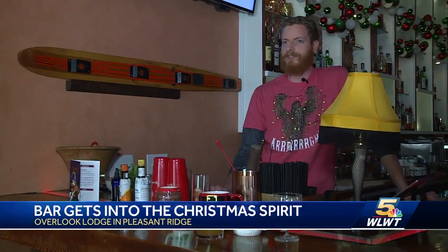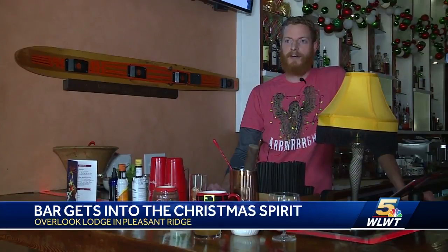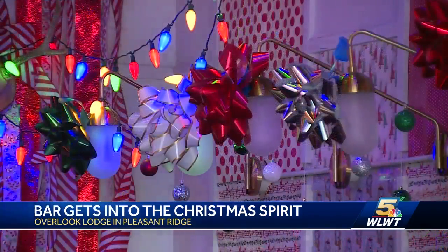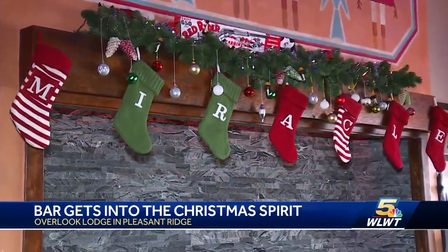The Snowball Old Fashioned is definitely high on the list. The Jingle Ball Nog. It's our holiday eggnog, that's very high on the list. Gingerbread flip. We want to bring the joy of the holiday spirit, put it in your glass, and make a reason for you to come out and get immersed in this amazing holiday world that we've created.